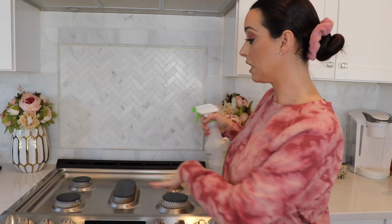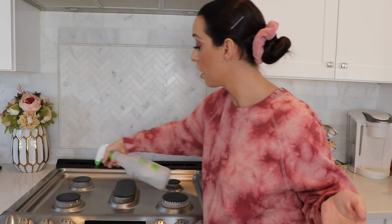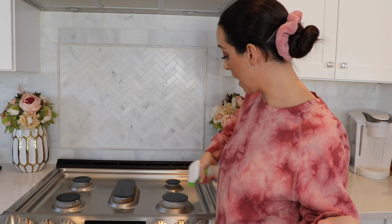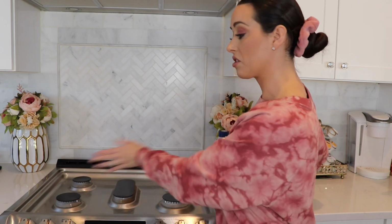But if it's not that bad, what I like to use to clean this personally is just good old-fashioned soap and water. I'll spray it on after we're done cooking. I'll let it soak in for about 5 minutes. And I come back and I just give it a wipe and I'm good to go. Super easy.